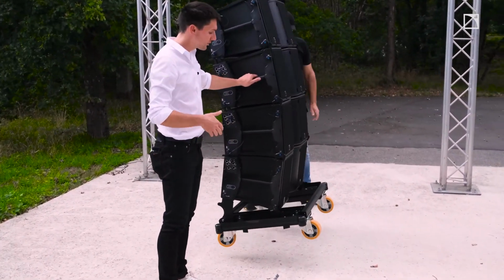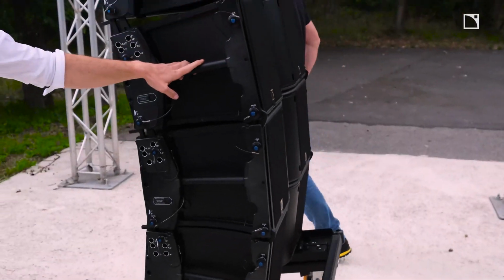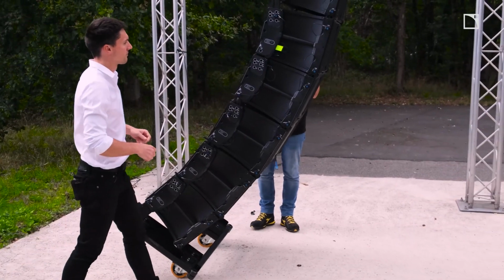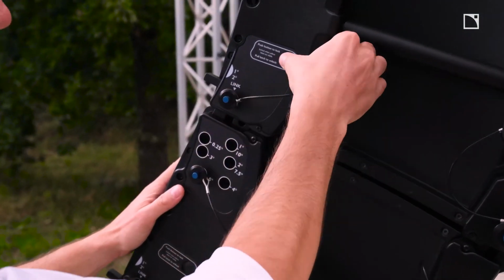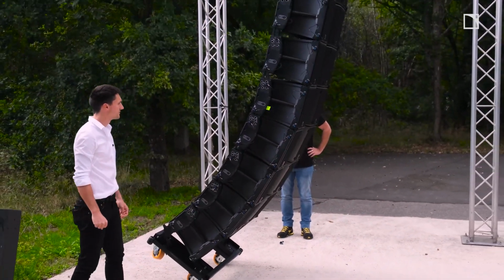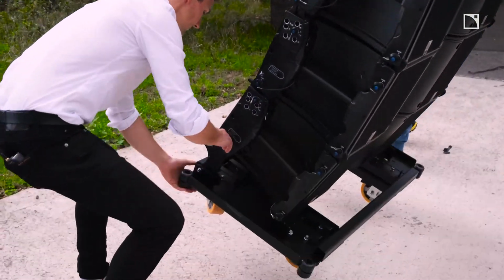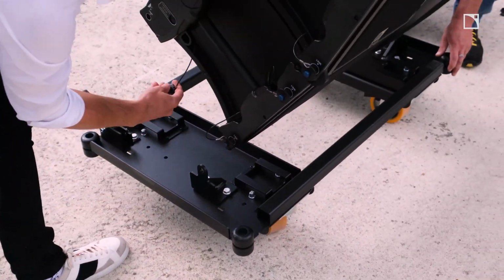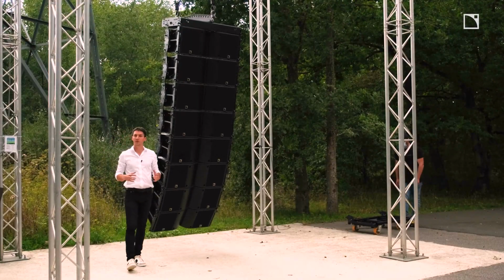Now the Chariot wheels are designed to ease the rigging procedure. Turn the wheel inside and lower the array until it touches the ground and until the rear points of each array connects. We choose the remaining angle, engage the angle, and lift the array up. We'll lock the remaining angle into place. Now the last step is to remove the remaining chariot. That's it. We've flown 8 K3 up in no time.